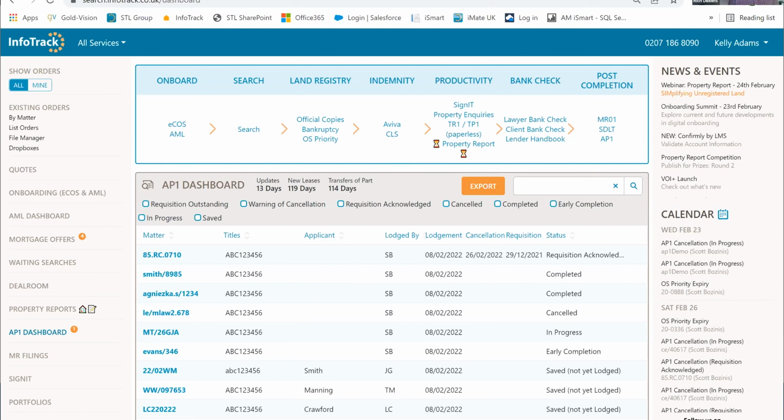Another one, is one user able to create an AP1 draft and another user able to submit the application? Yes, so one user can draft the AP1 and then another one can submit it. Brilliant, thank you. And lastly, we've got, can I lodge complex applications by InfoTrack's AP1? So yes, absolutely. So we have a wide range of application types, including portfolio of transfers and charges and shared ownership staircasing as well. Brilliant, thank you.